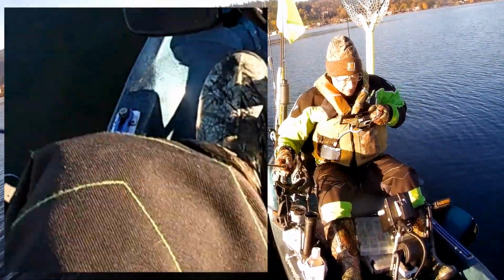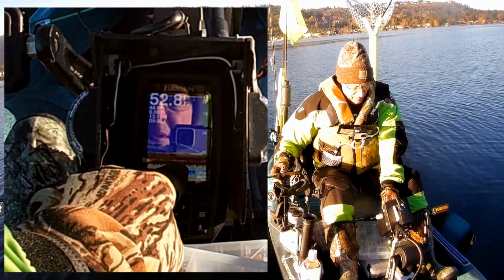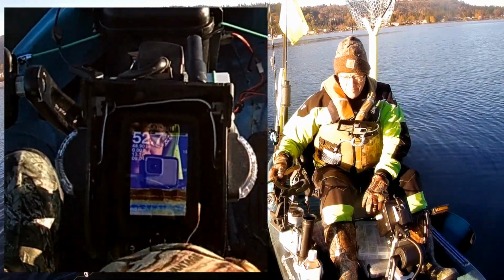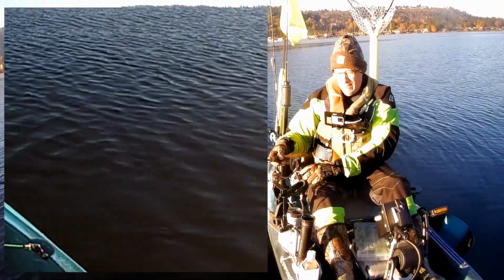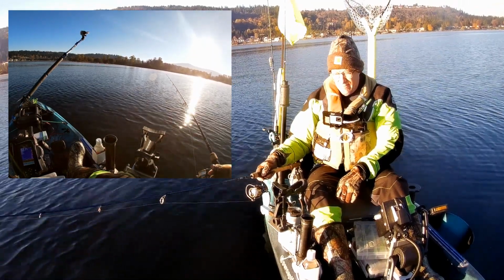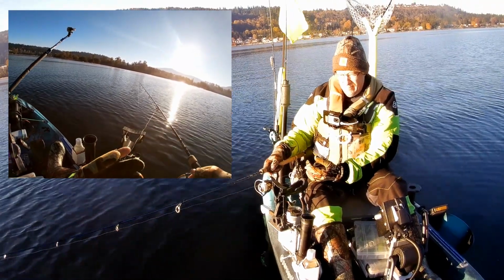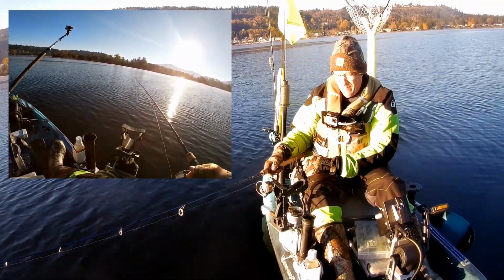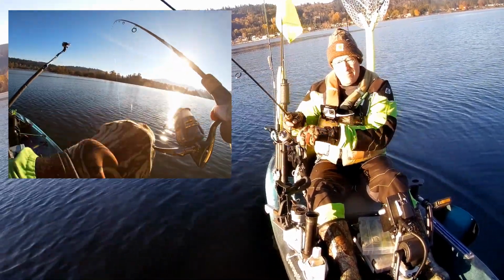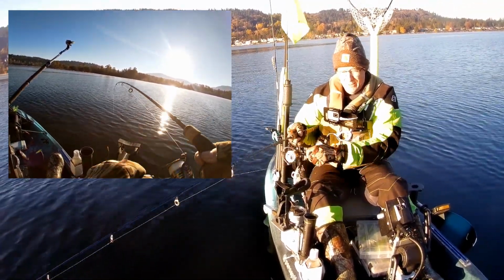So let's just look at the graph here. So this is actually where the bottom of the lake is, and all of this stuff in here is fish. I have a pretty good idea that I could just pull these up all day long.